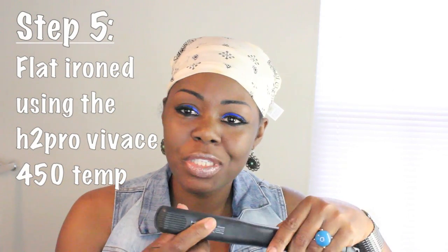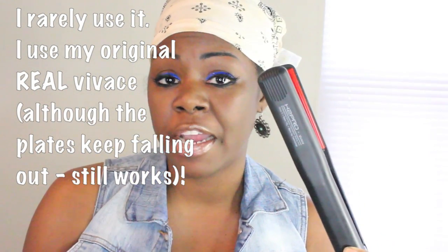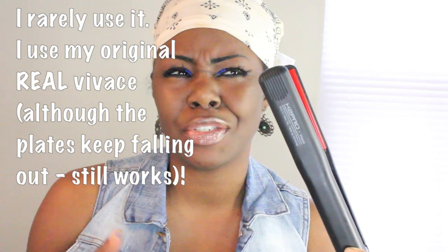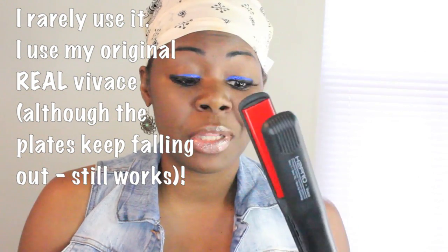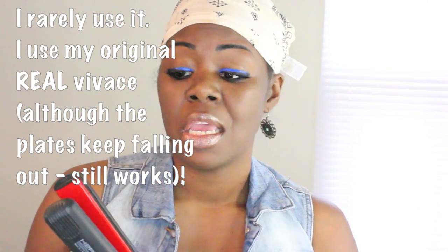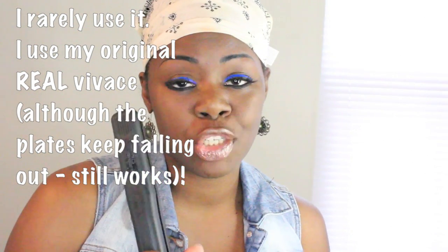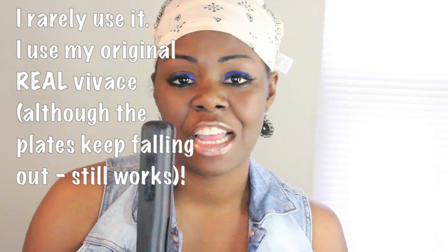I flat ironed it using the H2 Pro flat iron. I purchased this from Amazon, eBay. I would not suggest anyone purchase any flat iron from eBay. This was only $59. My original flat iron was $179 or something like that. I believe this is a knockoff, to be honest with you. I do not believe this is a real H2 Pro Vibase. I just don't believe it. If you're going to ever purchase a flat iron, make sure you purchase it from the manufacturer itself, or purchase it from Amazon, but never eBay.